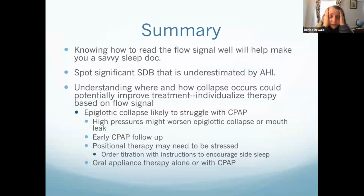For these patients, I usually will say, have the patient do positional therapy, use low pressures. Don't give them an AutoPAP 5 to 20. That's not going to work in a person with epiglottic collapse. But they may do okay with positional therapy and then a low pressure. I'll say try 5 to 8. If they don't do that, try just 5, and they may actually do well on that. Or bring them in for a titration. But some of these patients will really struggle with higher pressures, and you've got to listen to that.